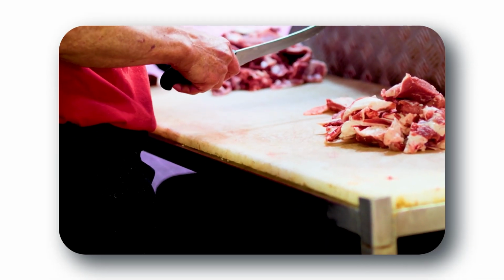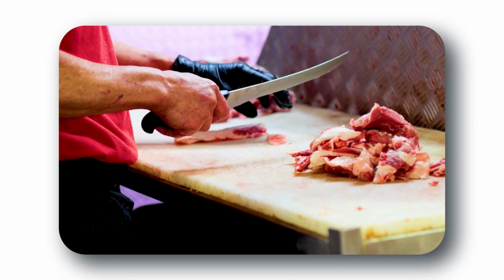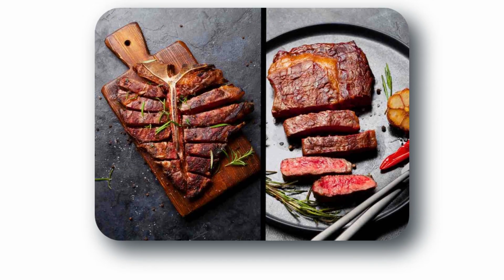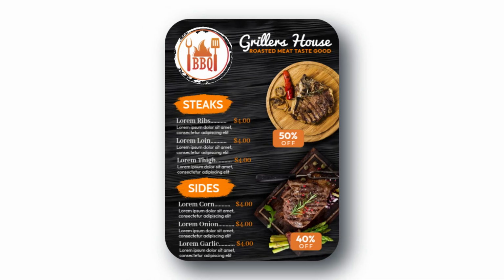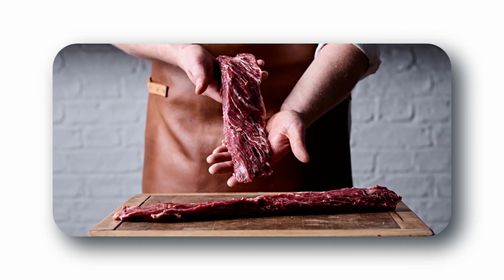For years, one cut quietly developed a loyal following among chefs, butchers, and serious steak lovers. Hanger steak, often called the butcher's steak. Unlike ribeye or porterhouse, hanger steak never became a mainstream celebrity. Most diners rarely saw it on restaurant menus, partly because there isn't much of it. Each animal provides only a small amount, and partly because those who knew about it valued it highly.